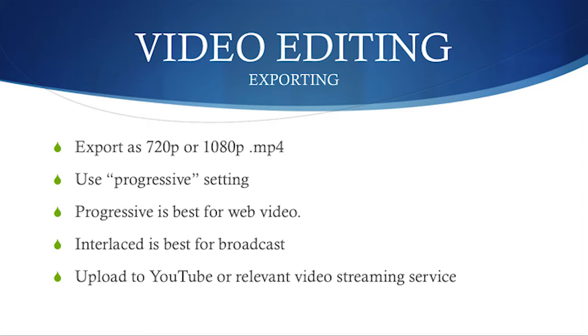The little P next to the number size stands for progressive. There are currently 2 video types, progressive and interlaced. Without getting into too much detail, progressive works best with computer or web video. Once your video has been exported, you're ready to upload it and present it to your audience.